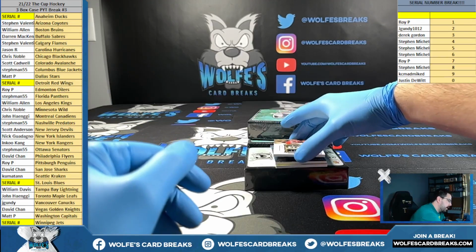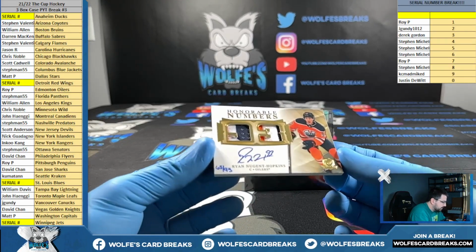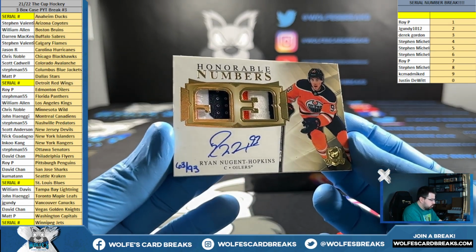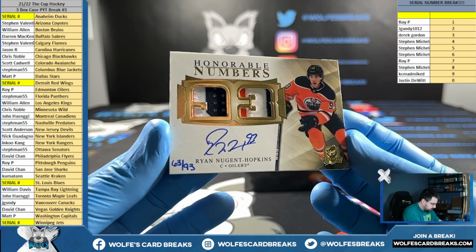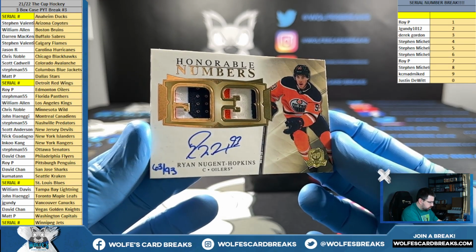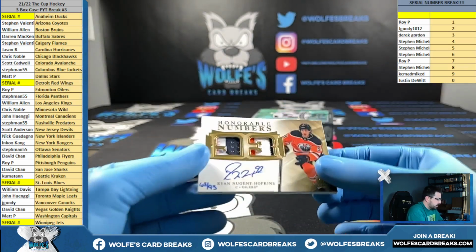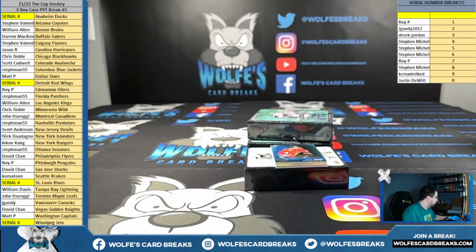Up next, we have Honorable Numbers, 63 out of 93, double patch on-card autograph of Ryan Nugent-Hopkins and the Oilers. Roy P. and the Oilers. Honorable Numbers, number 93, hand-numbered, 63 out of 93. 93 patch, and he signed it with the 93.